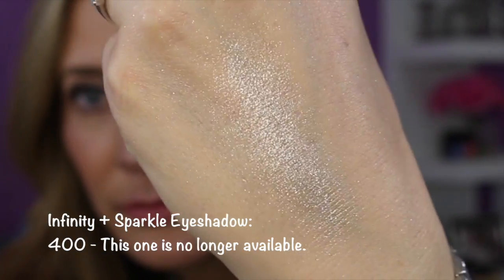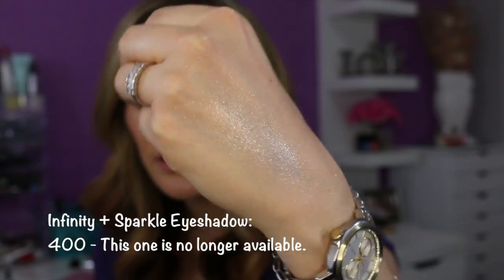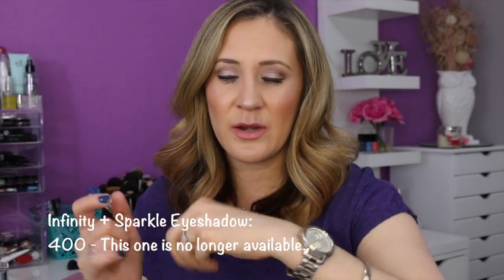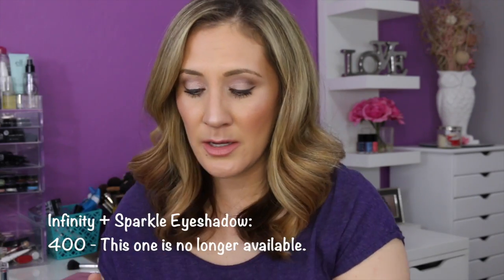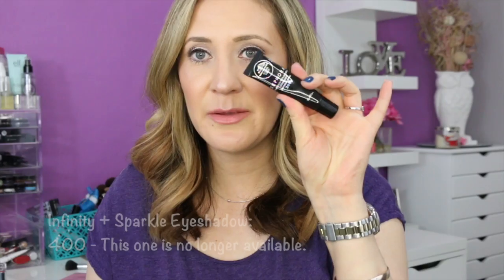And that is what number 400 looks like. It might look really pretty with the lighting and everything, but it looks a little bit chunky when I have it on my hand here. But let me go ahead and put a little bit on my lid so you guys can see what I mean. So I'm going to take my Sephora glitter glue.